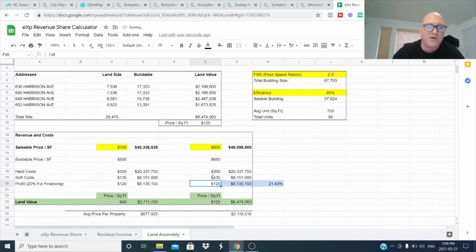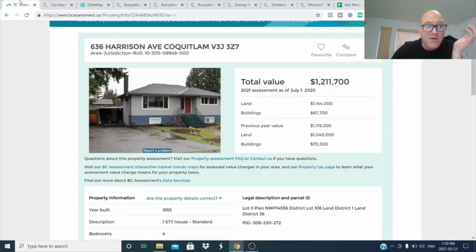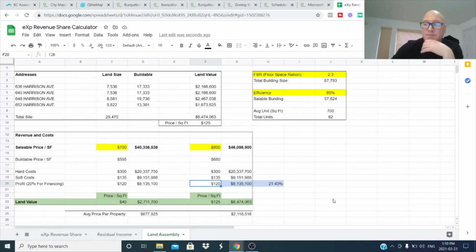But again, when you talk to the developers, they will give you these numbers. So you get these numbers from them, and then you've got to go find a project that's going to get them at least 20% profit while paying out the homeowners enough to make it worth their while to move, even if they maybe weren't planning to. So that's it, guys. Hopefully this makes sense here.